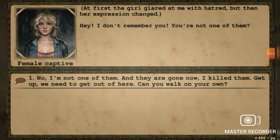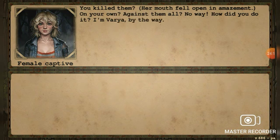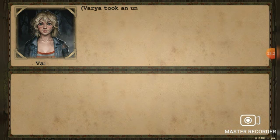"No, I'm not one of them. And they are gone now. I killed them. Get up. We need to get out of here. Can you walk on your own?" "You killed them?" Her mouth fell open in amazement. "On your own? Against them all? No way! How did you do it? I'm Varya, by the way." "Good to meet you, Varya. I'll tell you everything on the way. So, can you walk on your own?"